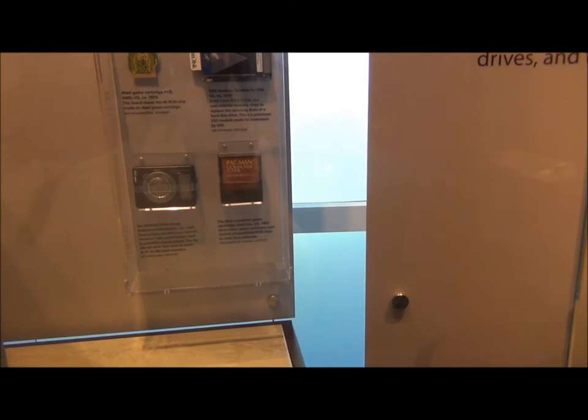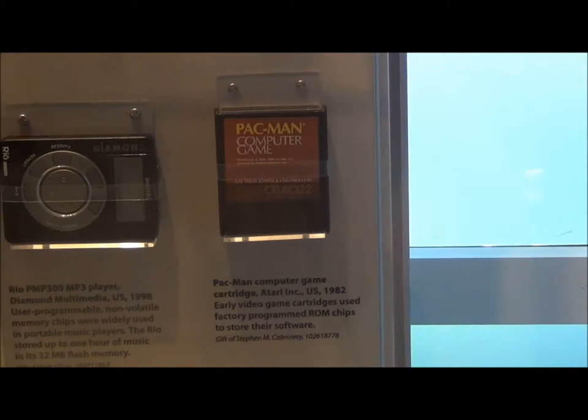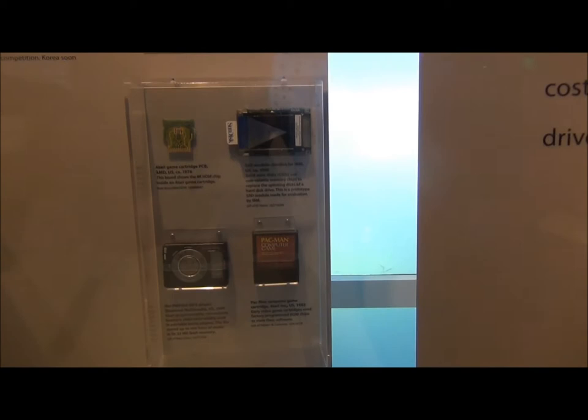Pac-Man! Wait, where's Pac-Man? Here. Used with joystick controllers. I love Pac-Man.